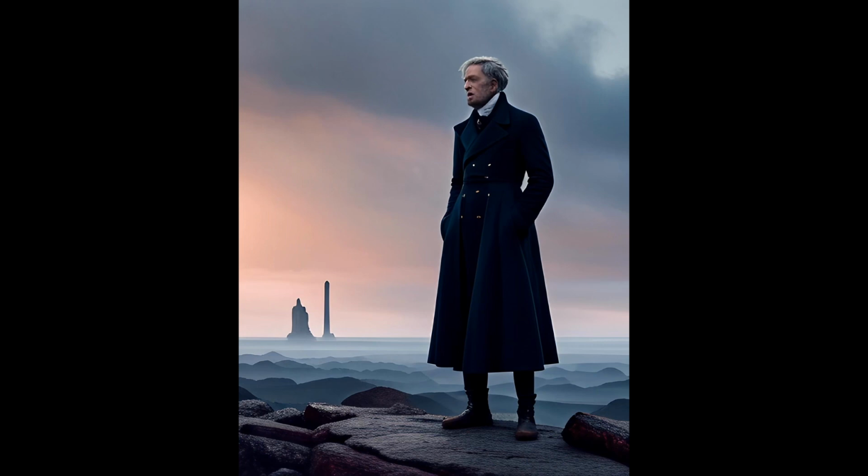Romanticism. Romanticism takes center stage, igniting hearts with its passion, emotion, and love for nature. It rebels against the rationality of the Enlightenment, embracing the sublime, the supernatural, and the individual's emotional experience. Romanticism sets the stage for artistic exploration of the imagination and the inner self.